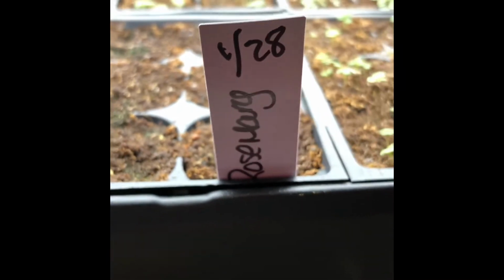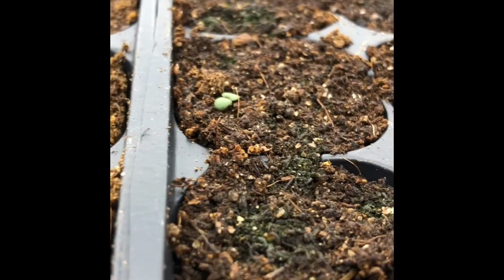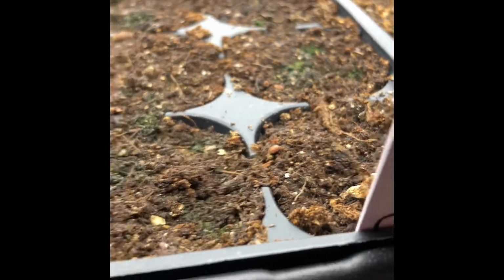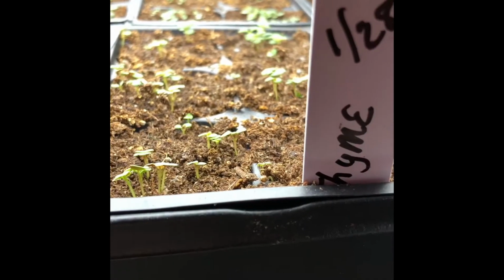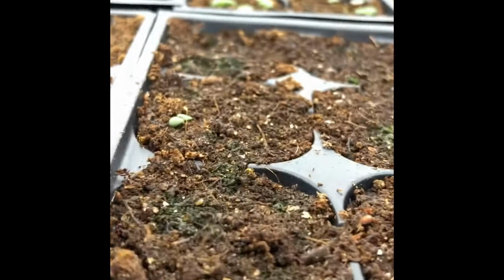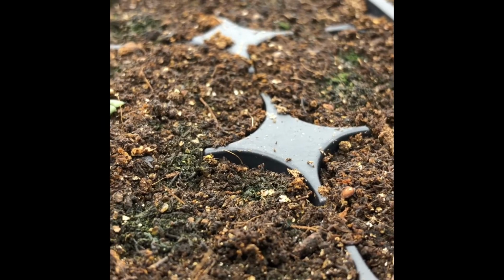Rosemary is planted on the same day as the thyme. Not only have a very few. And the reason for that is rosemary takes anywhere from 16 to 20 days to germinate. Not as fast as your other herbs. But we do have some that are perking through. Hope you can see that. There's one back there in the corner.